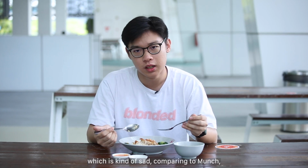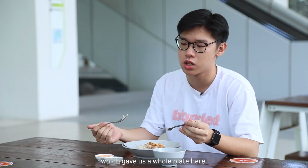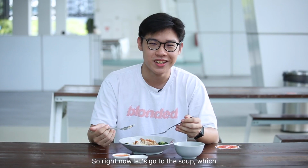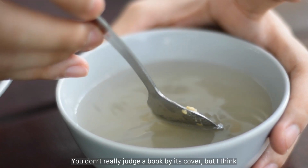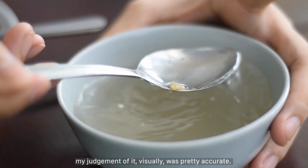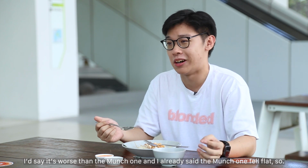Moving on to the other elements of this dish, the vegetables, they gave us like 4 in total, which is kind of sad comparing to Munch, which gave us like a whole plate here, like a whole farm's worth of vegetables, to be honest. So right now let's go to the soup, which I think the grey on grey aesthetic is not really benefiting the soup too much. You don't really judge a book by its cover, but I think my judgment of it visually was pretty accurate. I'd say it's worse than the Munch one, and I already said the Munch one fell flat.